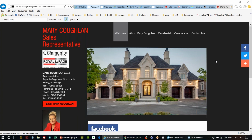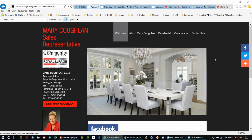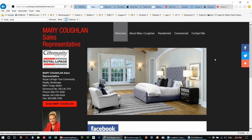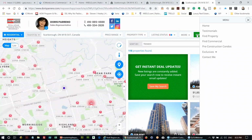But all these websites are different. There's like 1,000 different designs. And then you're going to be able to do things on your website that you like. Do you like the way the pictures are changing here? Isn't that lovely? So you're going to be the one that picks out these kinds of pictures, and that's going to be tailored for your website. There's a special way to do that. But let's see if I can show Doris's website right here.